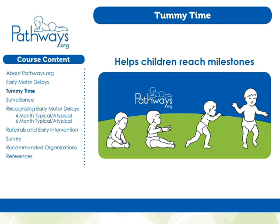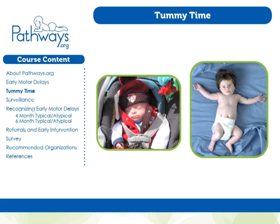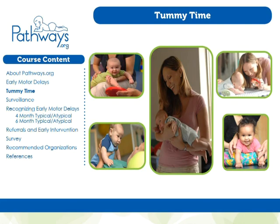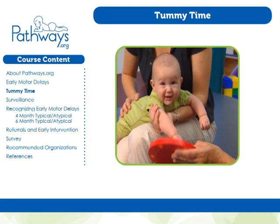Back sleeping, along with more awake time spent in containers such as car seats, bouncers, swings, and strollers, means babies now miss out on a lot of valuable tummy time. Tummy time is important and helps babies develop their core, back, neck, and shoulder muscles so they can reach developmental milestones. Experts recommend babies be placed in a variety of positions while awake, including on their tummies, as soon as they return home from the hospital. Increasing tummy time while baby is awake and limiting time spent in containers can help children meet major milestones and reduce risk of developing positional plagiocephaly or positional torticollis.